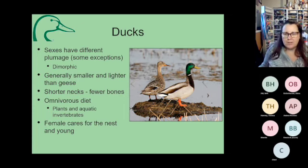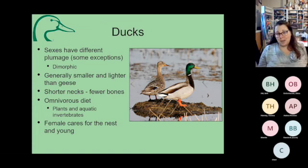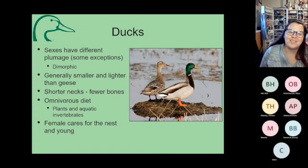So they have a mixed diet, protein and plants. They're not carnivores necessarily, but they are eating a lot of bugs. And then the females care for the nest and the young. So ducks, after they mate and the hen goes off to incubate her eggs, they split up. They don't stay together anymore.